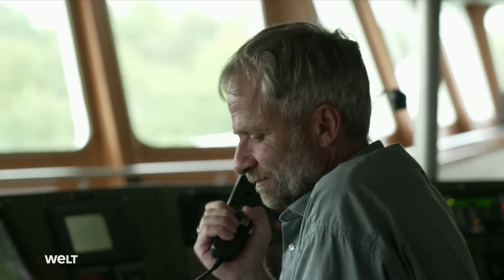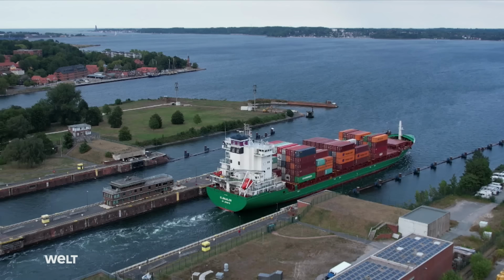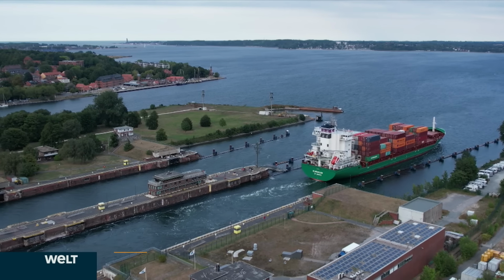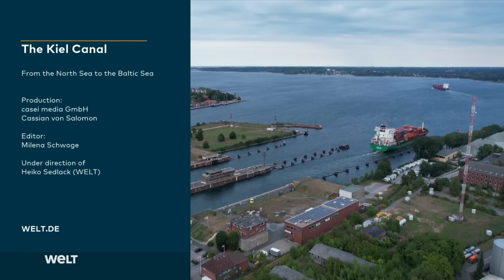Thanks to the shortcut through the Kiel Canal, she saved around 320 nautical miles, which equates to a passage time of 11 hours. It's likely that on its return journey, the container ship will once again visit the Kiel Canal, the busiest artificial waterway in the world.